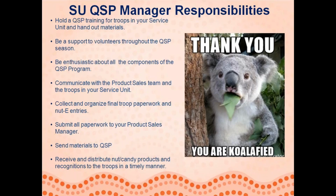We're going to go over the dates in a little bit, but we've got a short period of time for the girls to set and reach their goals, and we know that communicating with troop QSP managers and with the product sales team will really help to make sure that everything goes smoothly.